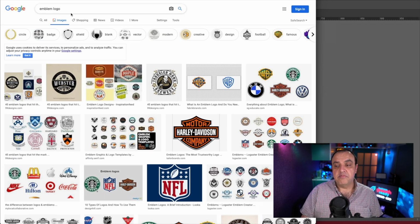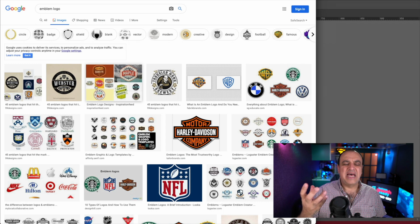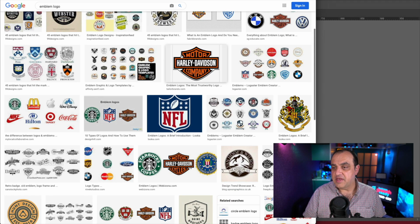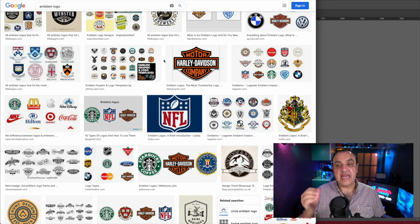Then we have emblems. These are like crests back in the days, like shields and stuff like that. I think it actually mentions shields. So these ones, again, the problem with these nowadays is accessibility. When you get a logo designed now, you've got to think of accessibility, so somebody who's visually impaired.